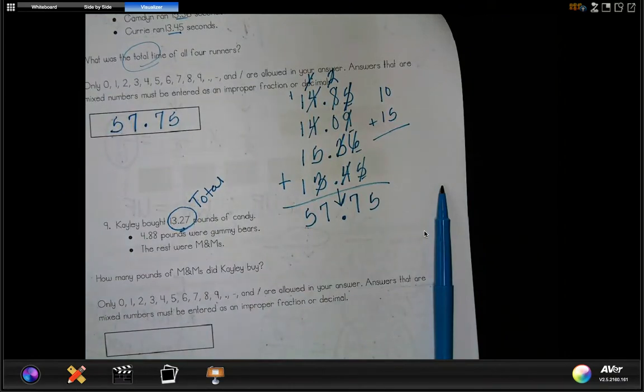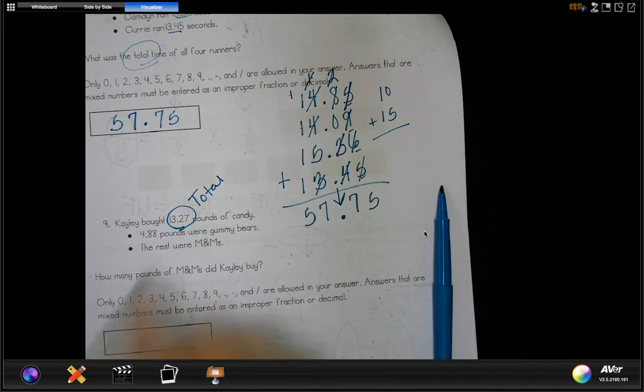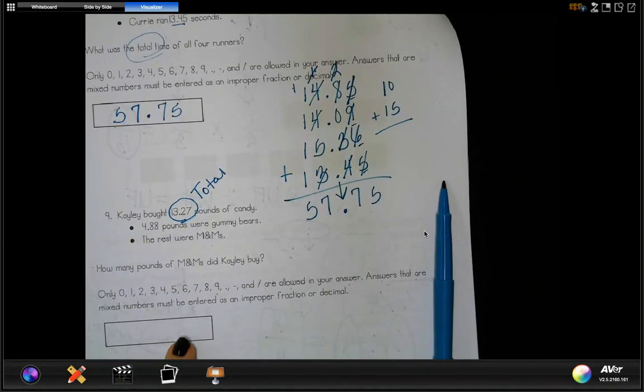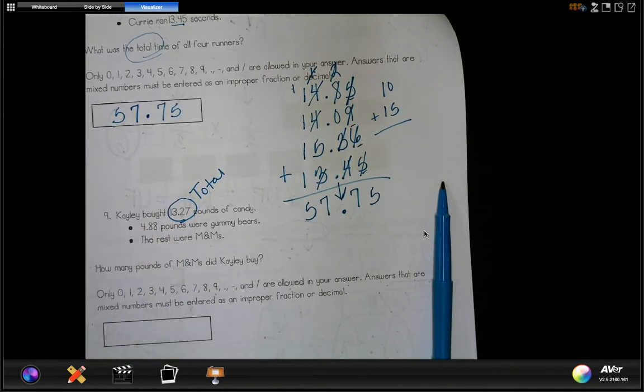So now what I also know is that some of the candy was gummy bears. 4.88 pounds were gummy bears, but the rest were M&Ms. So we need to know how many pounds were M&Ms. So we know we can't go over 13.27. That is your total. So the number you type into the box cannot be bigger than 13.27. There's no way she has more than 13.27 pounds of M&Ms when that's how much candy she has all together, right? So what should we be doing here?